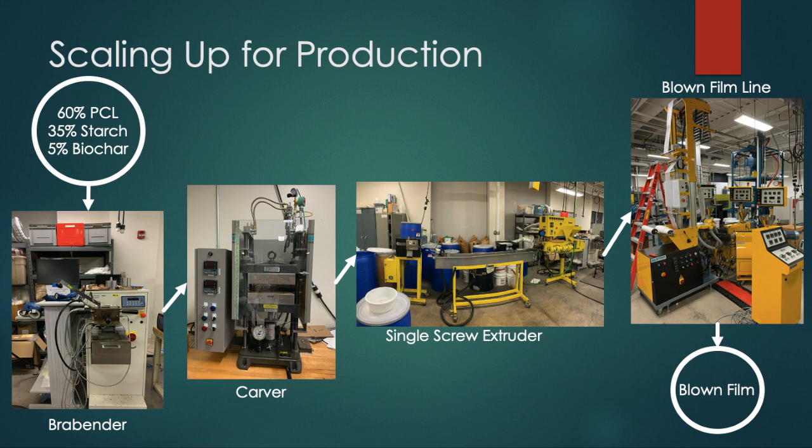However, since this machine has only one screw, it does not mix the material well. This machine has a laminar flow when it extrudes the material. This means that it is just pushing the material out when it is mixing it. In order to get a homogeneous mixture, master batches need to be used.